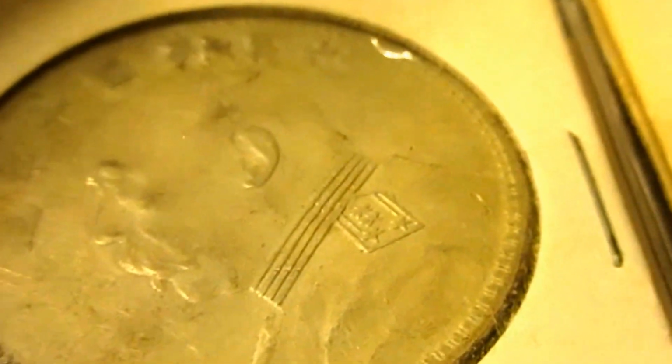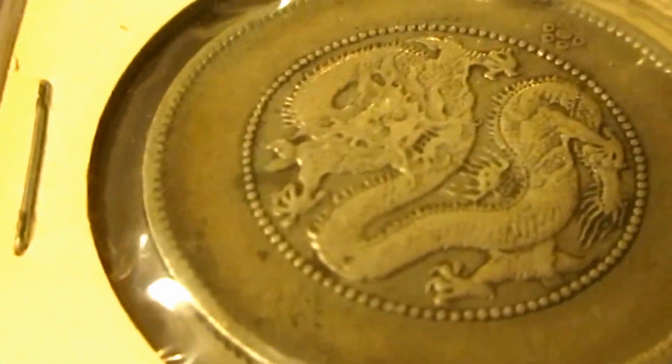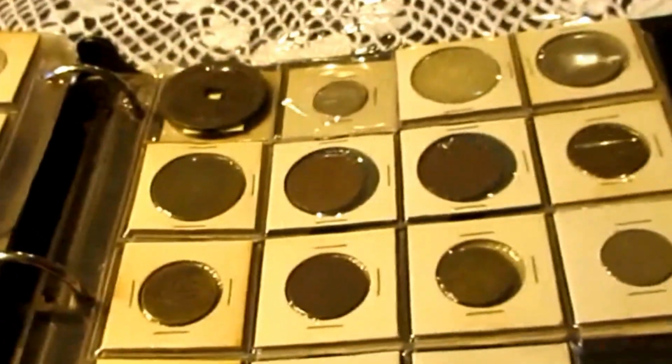And that's the $1 fat man. And here's the 50 cents dragon. So these two are just fantastic. And then here's some old ancient stuff too. I think that's a cash, but I don't remember what it's called. Some really cool Chinese coins here.